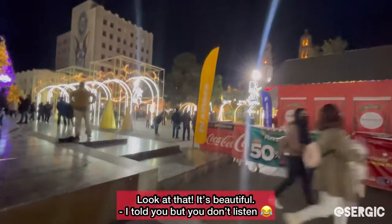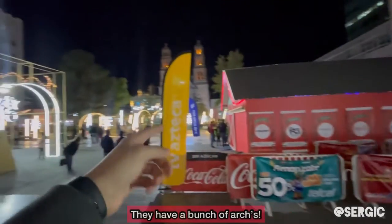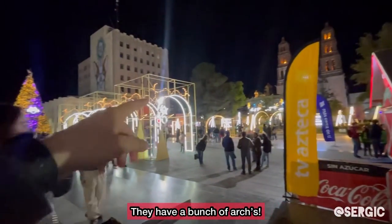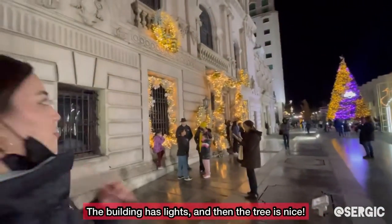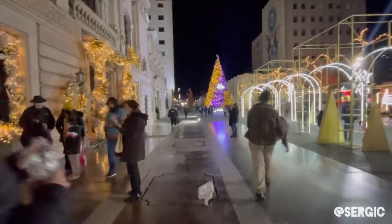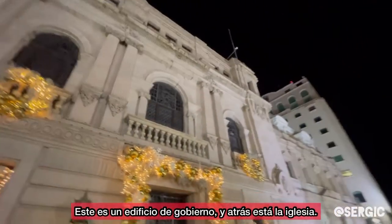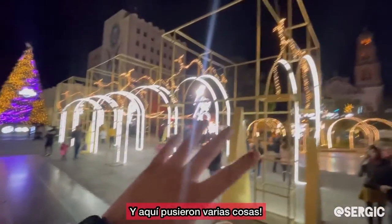Mira acá. Qué bonito. So here's Santa's house. Tiene un montón de arcos. Mira esto, el edificio todo lleno. Y luego el árbol allá. This is the government building that they have here. And then behind here is actually the church. And right here, they're putting all these different things.